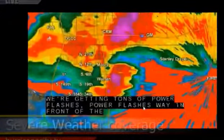We're still getting tons of power flashes. There's power flashes way in front of this storm. Let's go to the North Doppler control room. We'll show you exactly where it is.